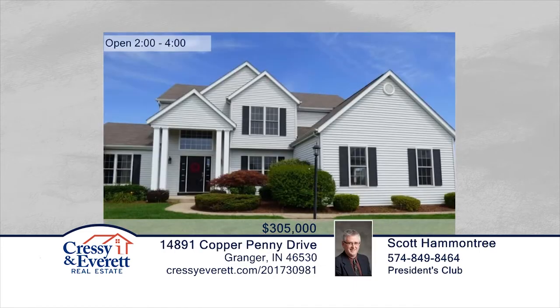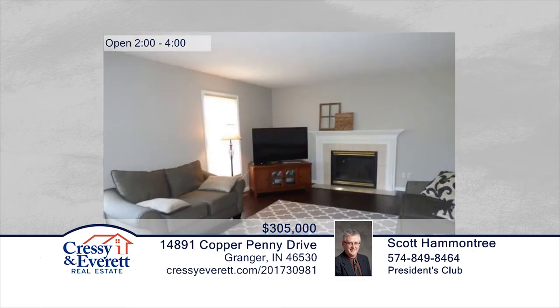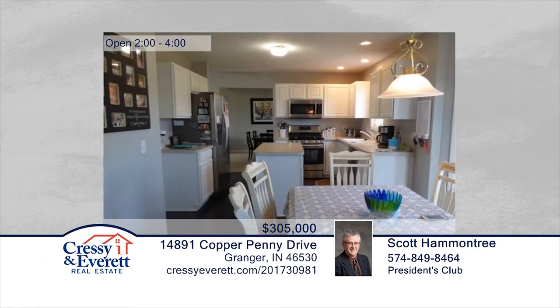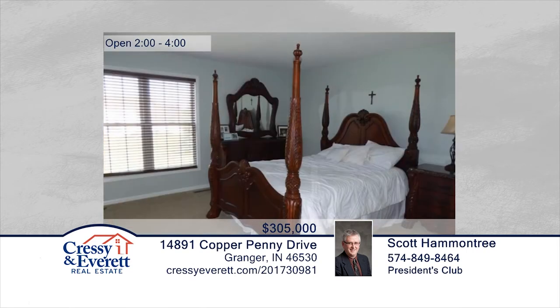If you want a move-in ready home, this is it. This home has it all, including a beautiful corner lot, which includes a spacious outdoor living and a deck area. Additional features include a great kitchen, tons of living space, and bedrooms for everyone.